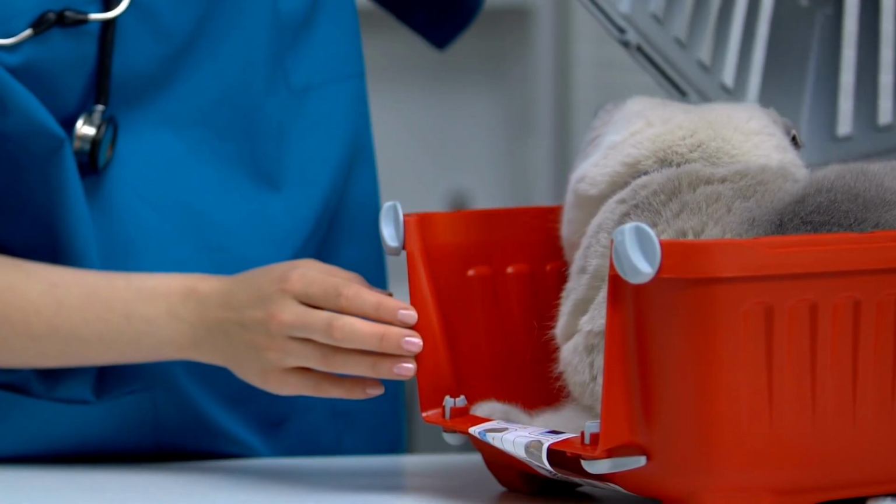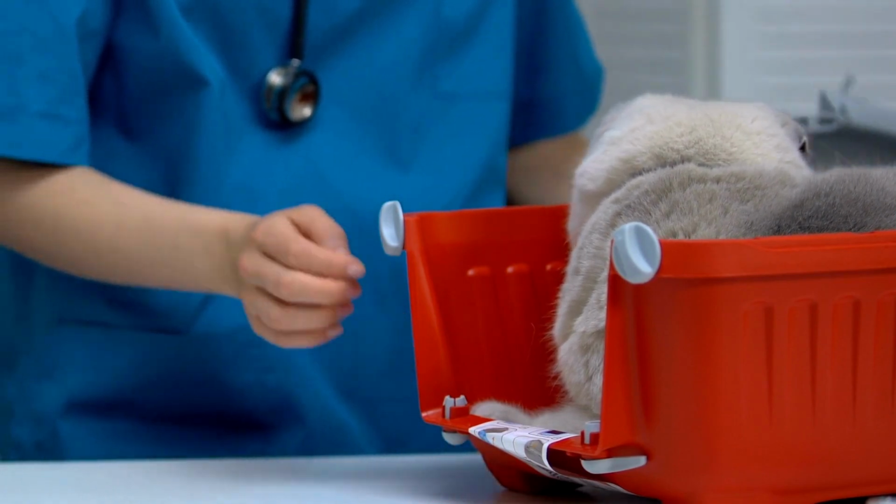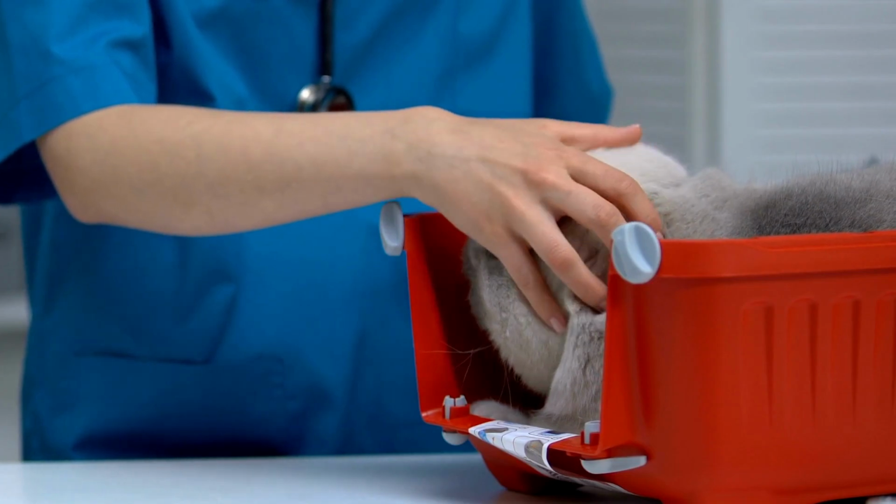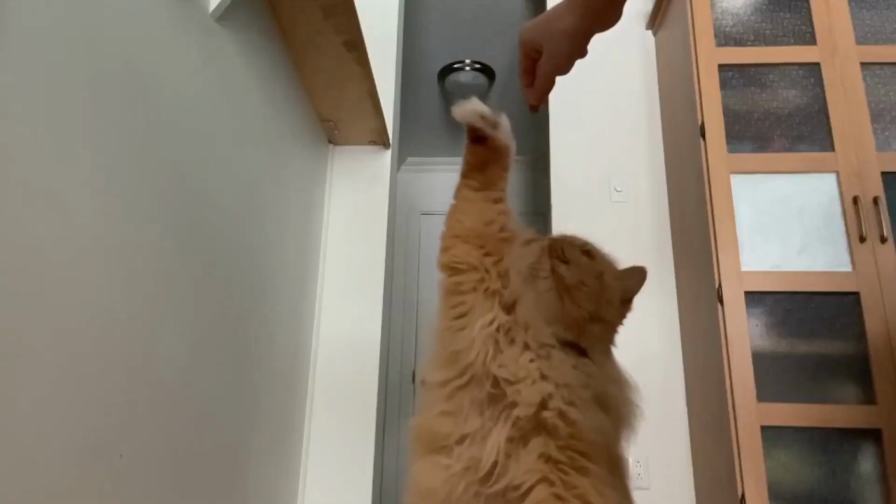After your cat adapts to the door being closed, get them used to the crate being carried. Start by lifting it up and placing it back down, and slowly start taking steps. Do this enough, and your cat will soon be comfortable when it's time to travel or visit the vet. Cat high five.